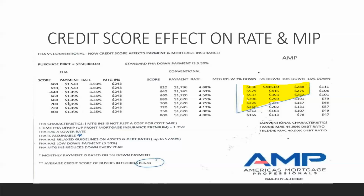But with a 600 credit score, the payment's $1,543. The interest rate's 3.5%. The mortgage insurance is $243 per month. At a 620 score, it's the same. At a 640 score, you'll notice that the payment goes down a little bit because at 640 they give the buyer a break in the interest rate. It goes from 3.5 to 3.25. The mortgage insurance is the same. So one of the things I want you to pick out of this is, on an FHA loan, the cost of the mortgage insurance, the factor they use, which is 0.85 on the majority of our loans, is always going to be the same.